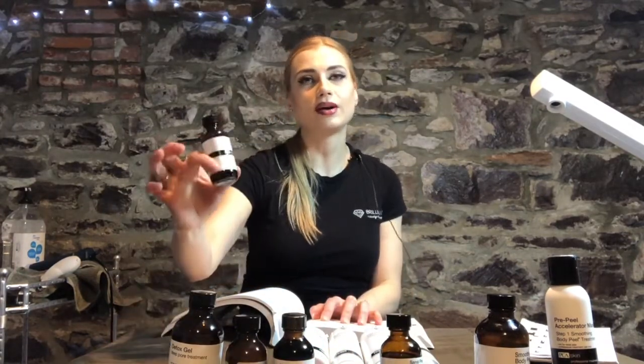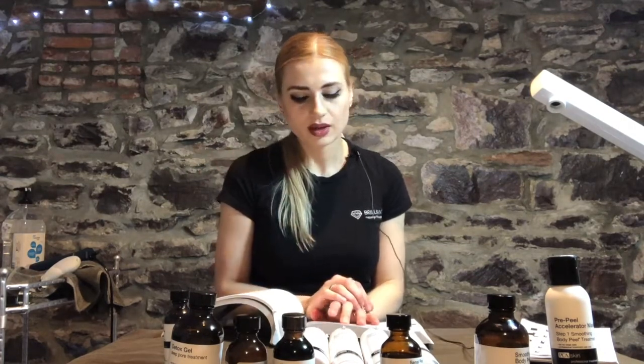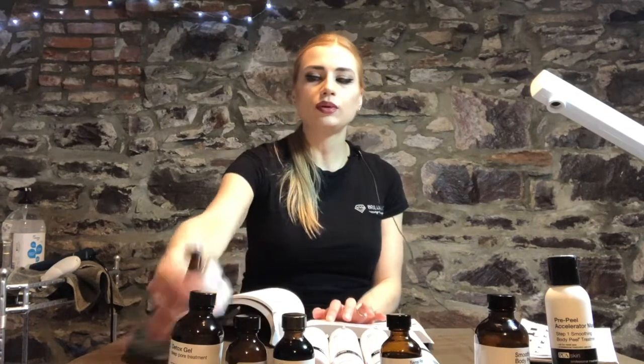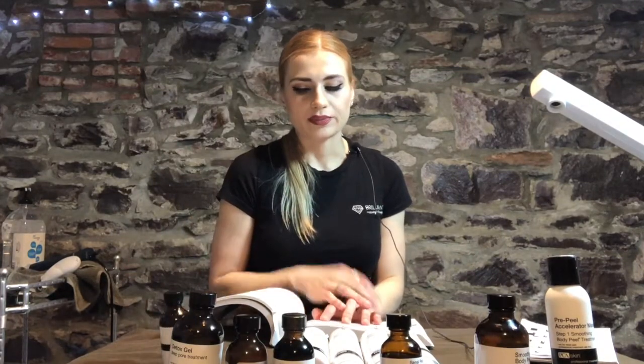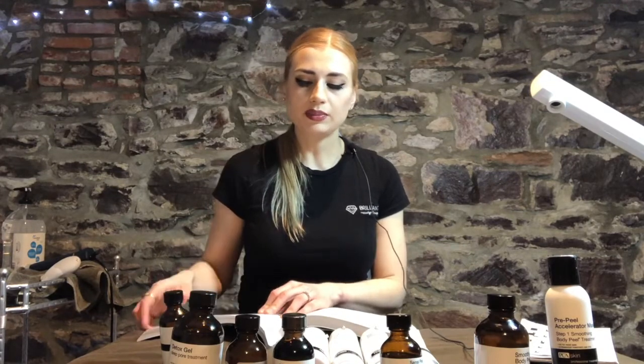This is not a deep peel like you would get at a dermatologist's office. I've heard some very intense peeling stories where you can have even scabs, whatever. The ones with hydroquinone are also good for evening skin tone, and that's what I would recommend. But yeah, now the PCA peels.